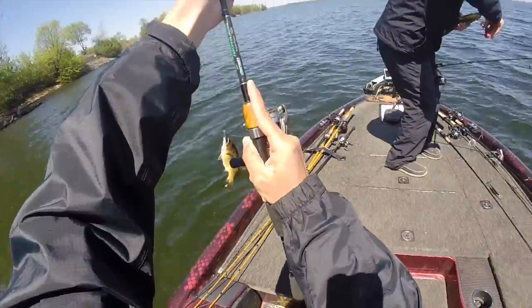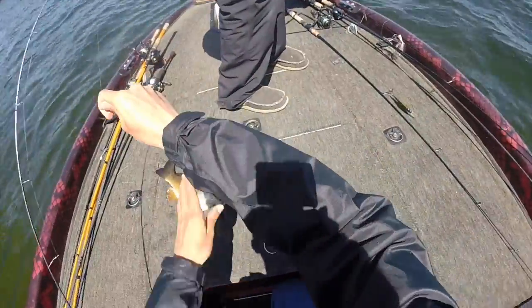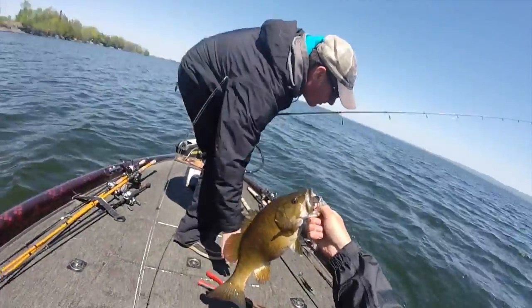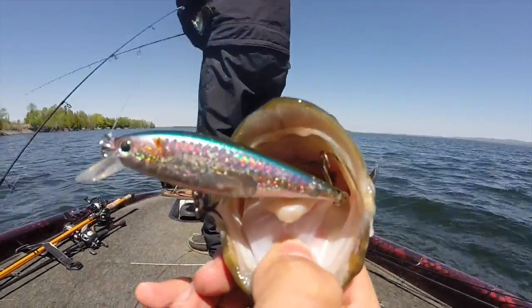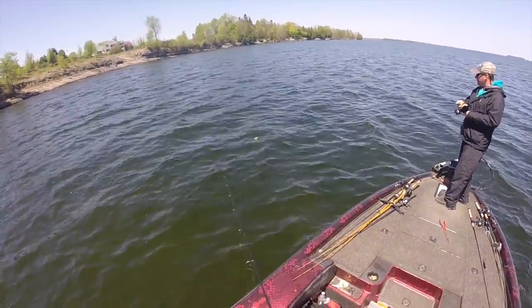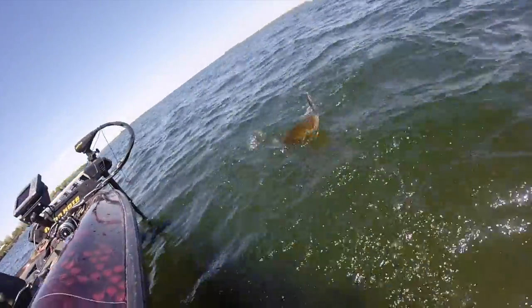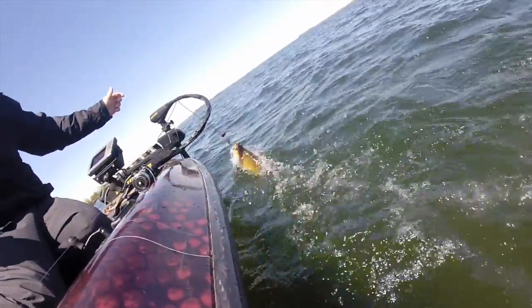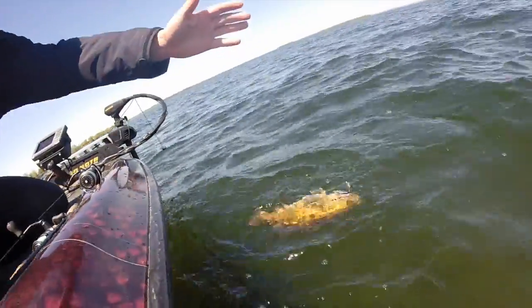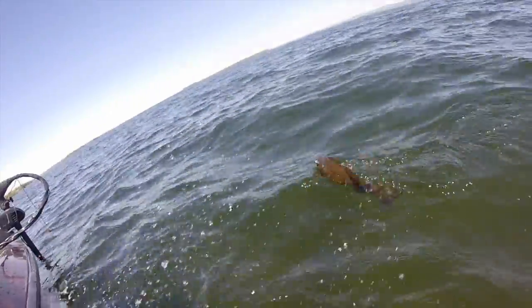Oh, come on. Ate the Lucky Craft. Little fatty. Love when they get that pointer 78 across. Oh yeah, nice one. Barely. Oh, and he's throwing up. Spitting up bait fish. Fat one. That's what we want to see.